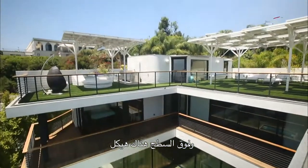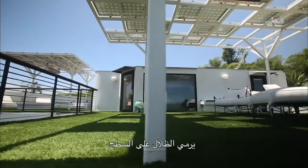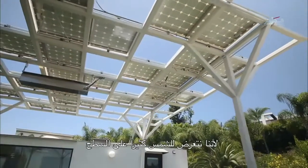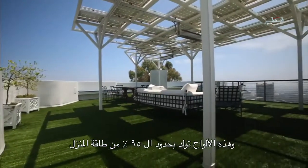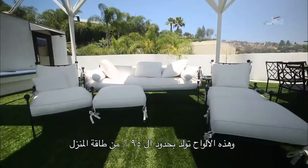On top of the roof, we have a structure that is shading the roof because we receive so much sun on top of the roof, and we put solar panels. So the solar panels on the roof are generating about 95% of the electricity for the entire house.